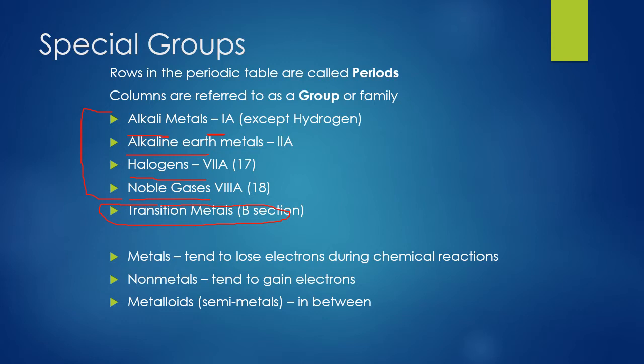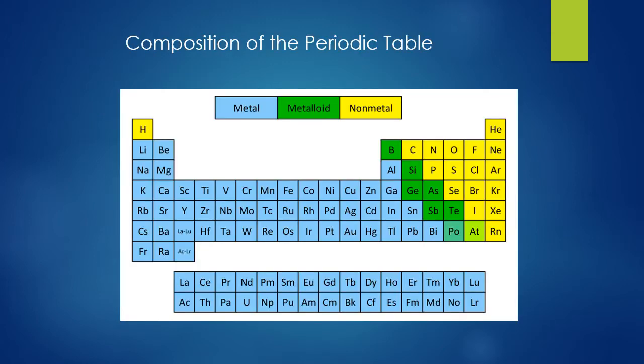Next we're going to look at where the metals, nonmetals, and metalloids are. Keep in mind that metalloids are often referred to as semimetals as well. Those two terms can be used interchangeably. Here's a color-coded periodic table pointing out exactly which elements are metals, metalloids, and nonmetals. You can see that we have a green zigzag line here.